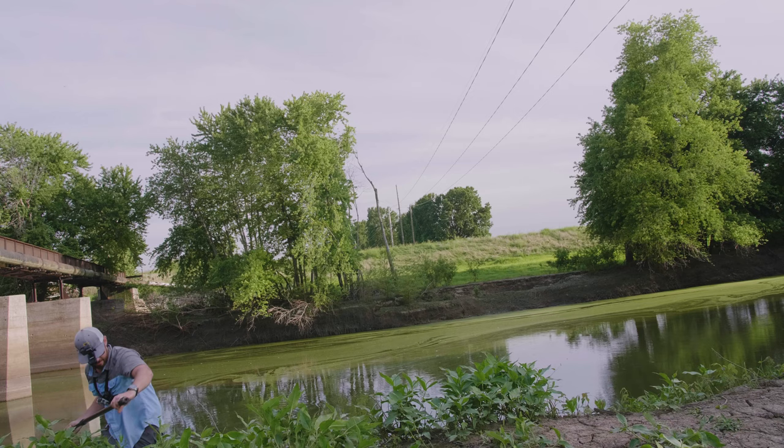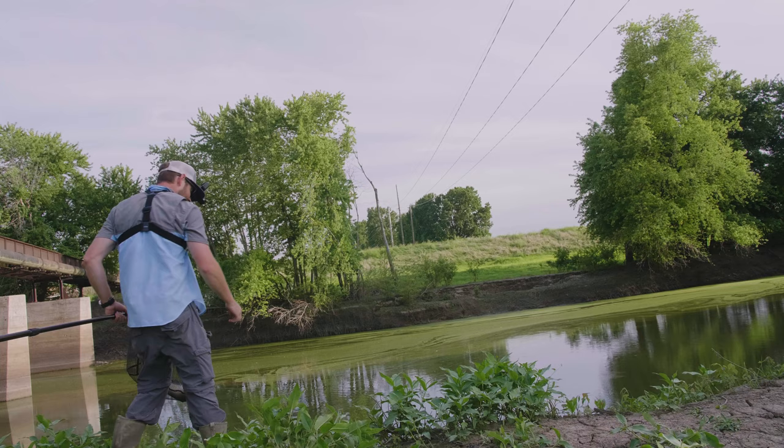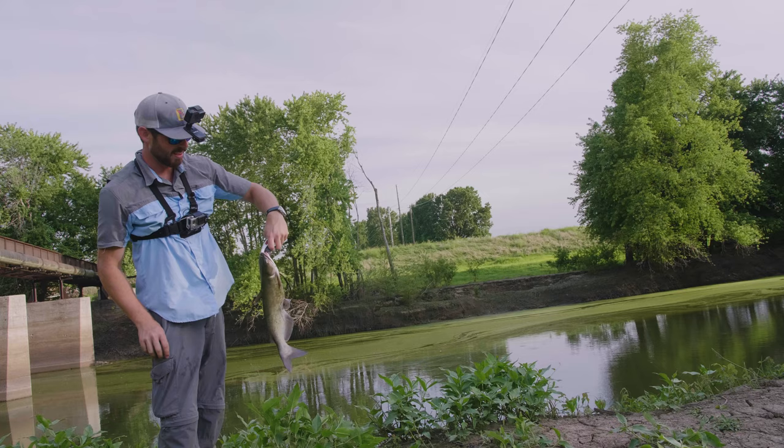Oh, awesome. Second catfish, guys. This one is a whole lot bigger than that first one. Looks like another channel catfish. Fish number two, and this was 5 minutes after that first one. So cool.